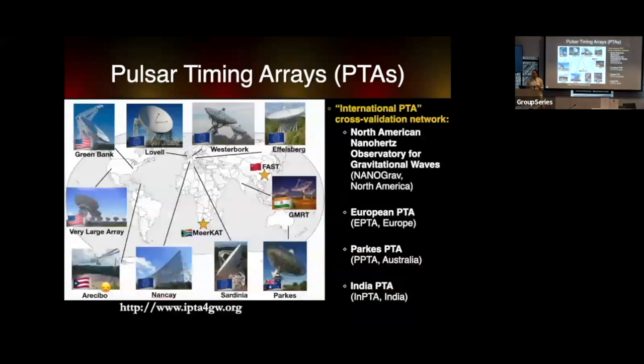And here's a slide on the human aspect of this. Pulsar timing arrays are people who are using radio telescopes to observe pulsars in the sky. There are pulsar timing array contributors all around the world. Unfortunately, Arecibo is now collapsed. This was one of the biggest contributors to the North American Nanohertz Observatory for Gravitational Waves, which I'll call NANOGrav for the rest of my talk, which involved Arecibo, the Very Large Array, and the Green Bank Telescope in a North American-led effort to detect gravitational waves. That's been going on for just over 15 years, nearly 20 years now.